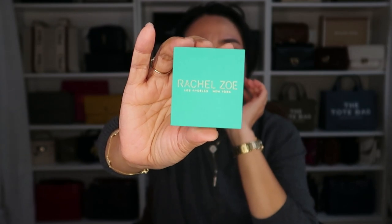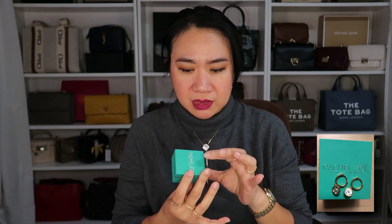Four necklaces, three bracelets, and a pair of earrings. This is the only earrings that they have available that is like a Clover Van Cleef inspired. This is from the brand Rachel Zoe. So this is the box that the earrings came with. The necklace and the bracelet don't have a specific box that has her name on it. It's just the black boxes that they give you. This is the only one that's not Rachel Zoe. I think this is Alex and Toni.